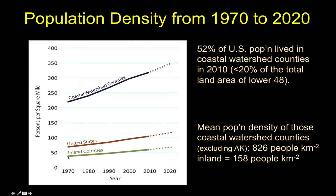But if we talk about what's going on in the interior of the U.S., meaning a county that does not touch the ocean or the Great Lakes, you see, it's pretty much the same story. Yep, it's more and more people, more and more people. But if we separate out the counties that touch the ocean, it's a vastly different rate. And we'll see that repeated on and on and on throughout our class.